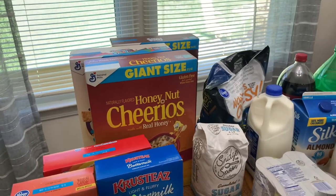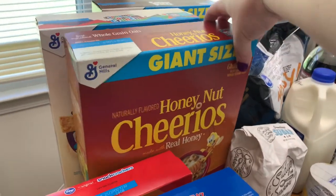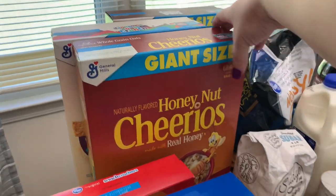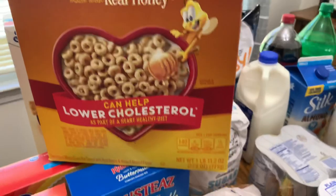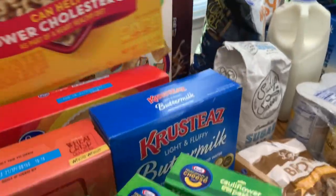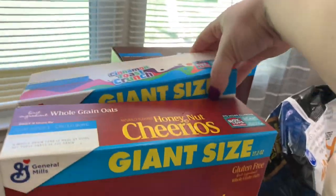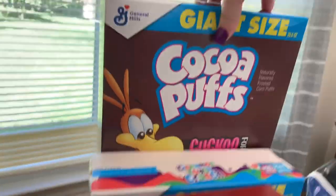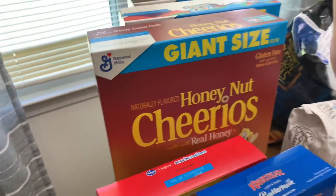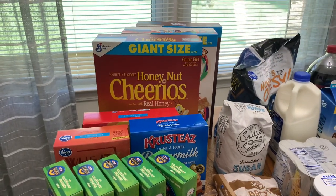They had a really killer sale on these jumbo boxes of cereal. They had these for $1.99 a box and you could use the coupon up to 3 times. So of course I got all 3. These are 27 ounces. So I picked up the Honey Nut Cheerios, the Cinnamon Toast Crunch, and then the Cocoa Puffs. Those will go straight into our food storage because we have got cereal in our pantry already. But I could not pass that deal up because those are normally like $5 or more for the jumbo box.